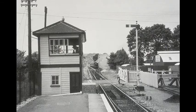Before closure by British Railways in 1971, there was a signal box by this crossing which controlled the entry onto the double track to Minehead.